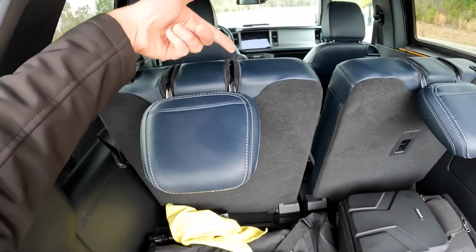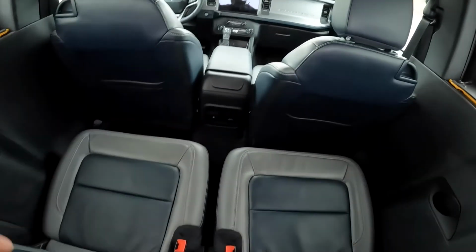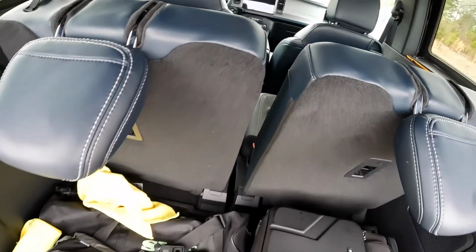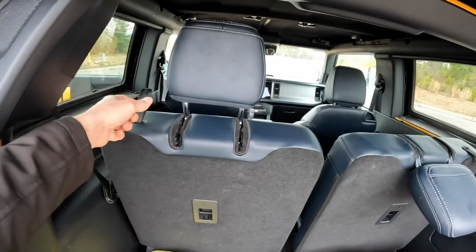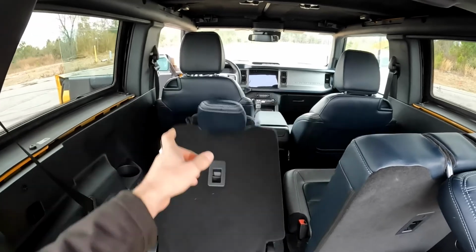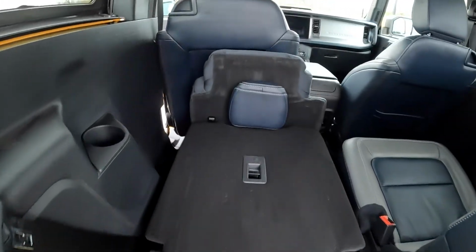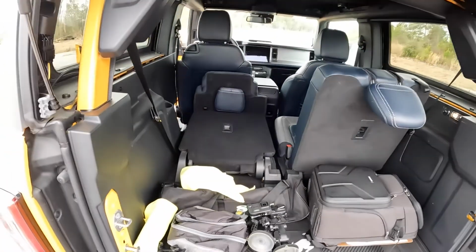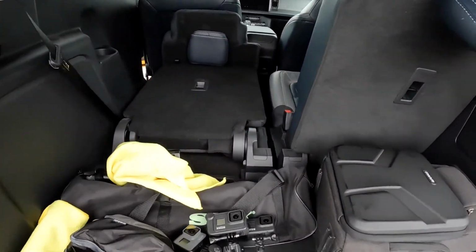You have to flip the front bottom portion of these seats forward, and then this will just lay down. Gets a decent amount of room. I'll show you what that looks like. With the headrest up, you'll just pull on this. Headrest will come down. Throw the seat forward. There you go. Like I said, seat bottom is folded up, and that gives you a decent amount of room right there.